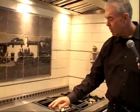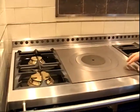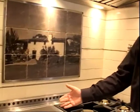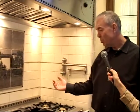This is a nice feature over here with this flat area. You can actually have 4 different saucepans going, 4 different things, and control that heat by how close it is to the flame. And then, of course, these rings come off depending on what you're doing as far as any kind of stir fry or even wok cooking. So it's got so many different features that it can do, and also look as beautiful as it does.